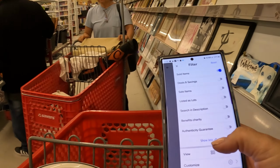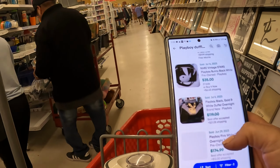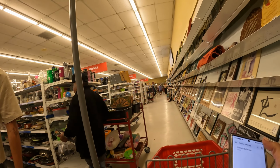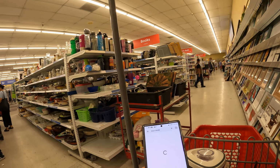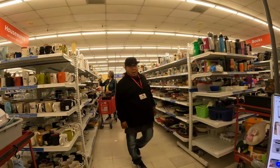So I'm just filtering down to sold. So yeah, you can see some of these bags do go for a lot, and that one's a really big bag, but I just didn't want to mess with the possibility that it's a knockoff. And now I'm going to look up this blender container. Some of those blender tops can go for really good money.